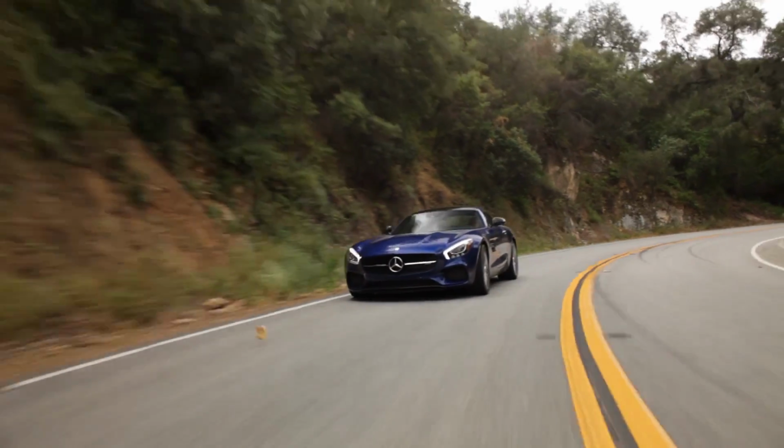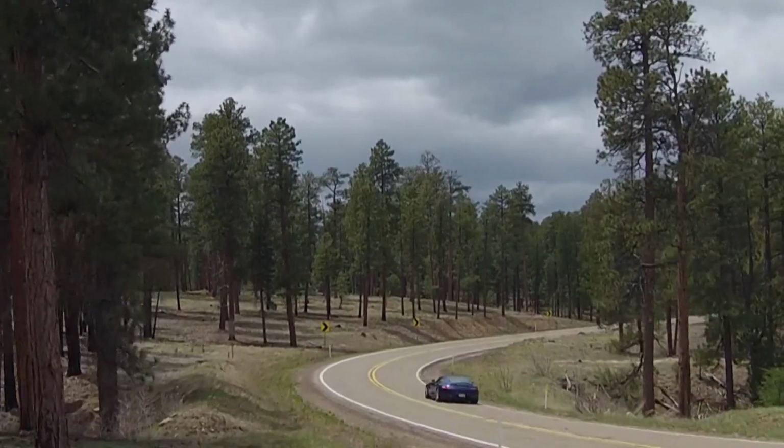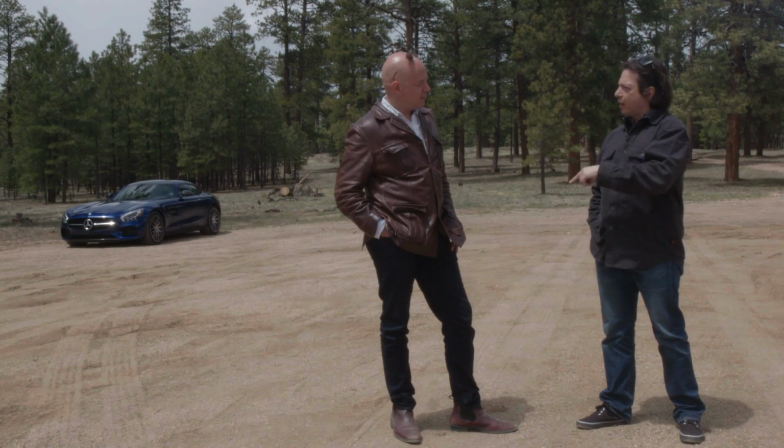Want to know what the rhythm of this road is? Just watch me move left and right in the seat. You can drive a piece of road and then turn around and come back and just look at the scenery. It's equally thrilling whether you're driving or you're just looking.